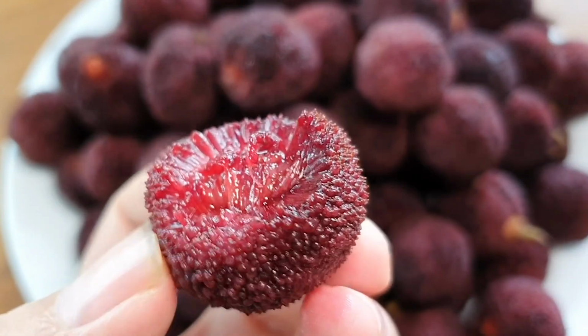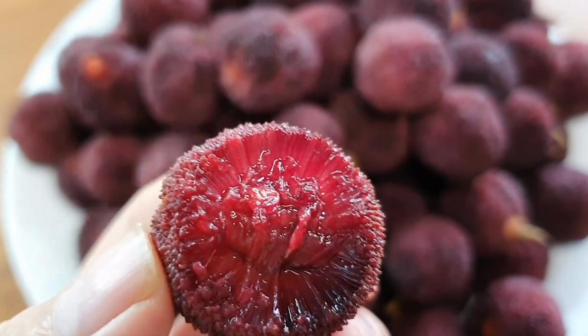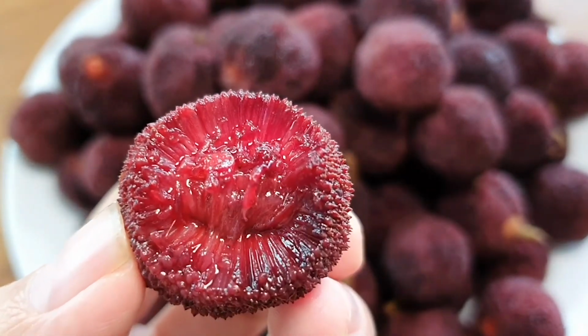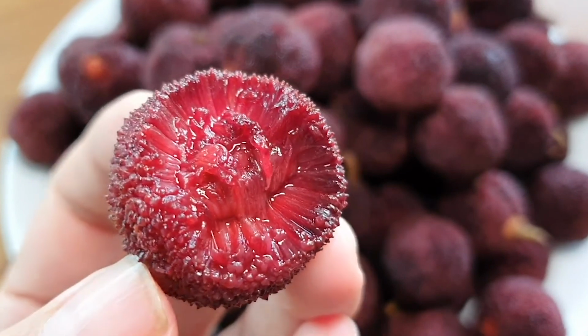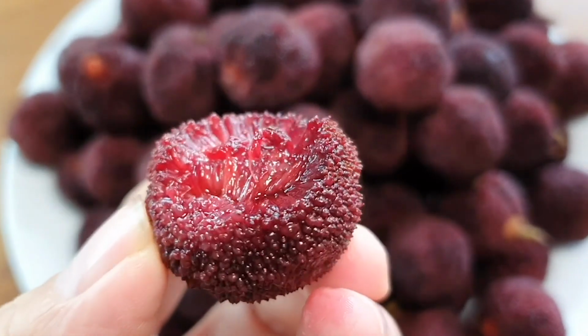So the flesh sticks to the pit, and it's not very clean when you take it out. It's not a clean thing like a plum or prune. And this thing, you might be surprised, because if you're used to eating lychee and you see this fruit, you will think you have to peel the skin off. There's nothing to be peeled. You can just bite into it. The entire thing is made of flesh, so you can eat it. Pretty much.